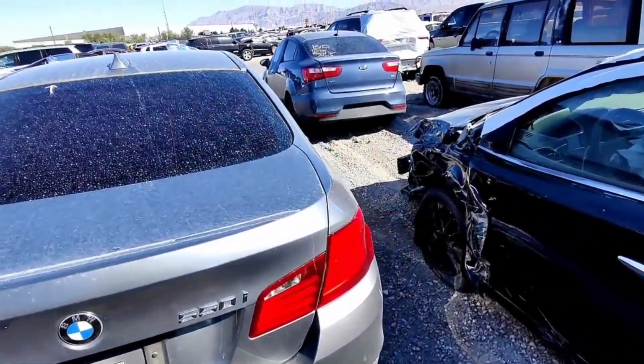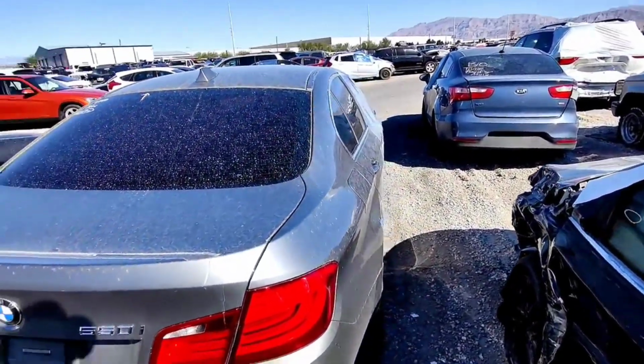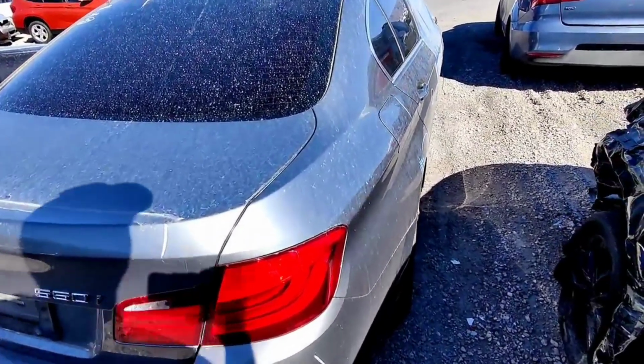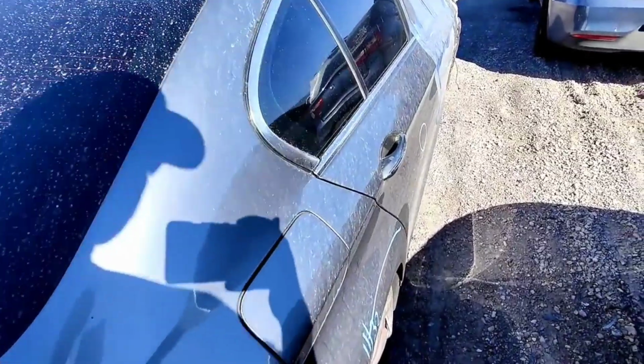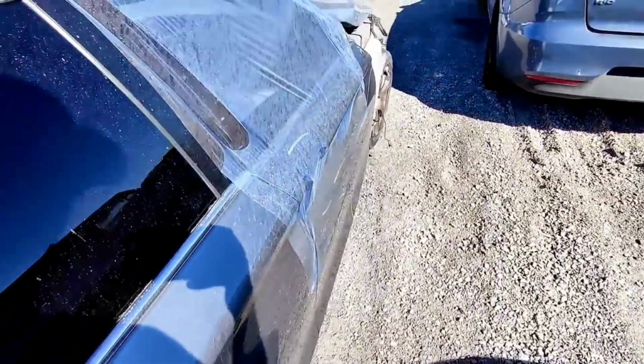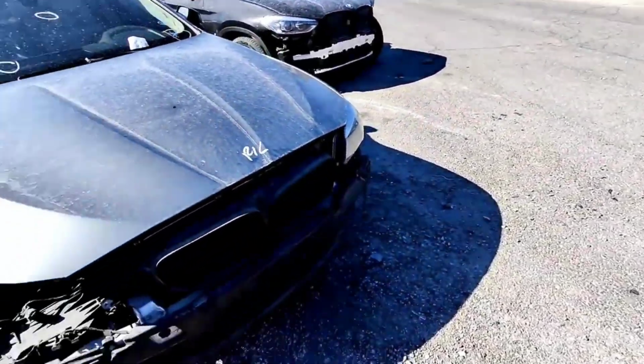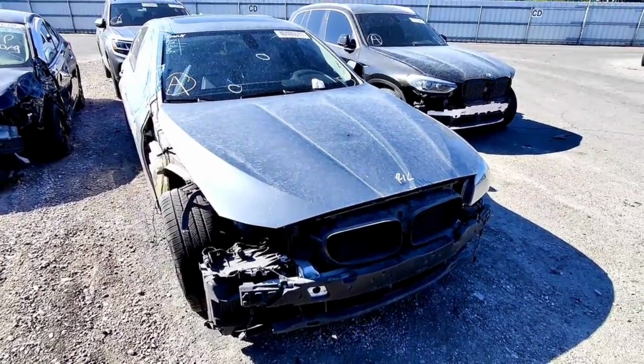And if you get into these cars, I promise you, you're going to want to learn how to work on them yourself. You do not want to take something like this to the shop because it will break your wallet. Let me know what you guys think about this one in the comments. I think it's pretty cool. Me personally, but that's just me.